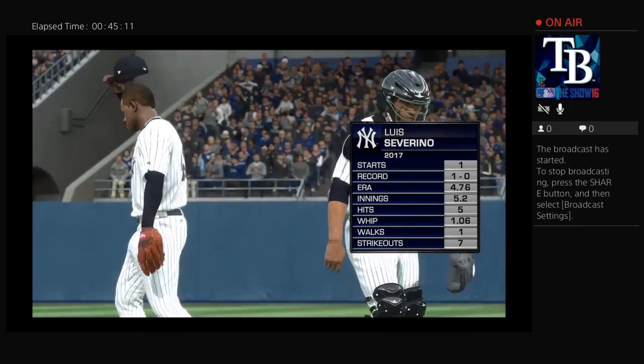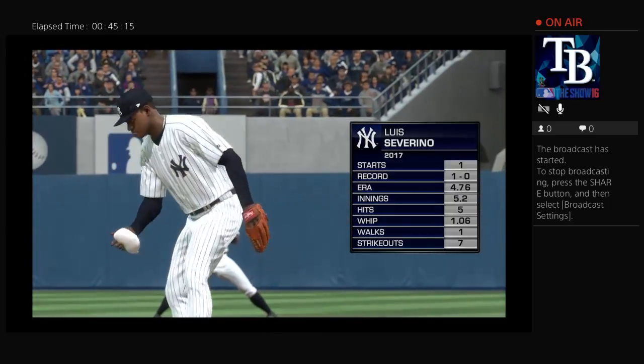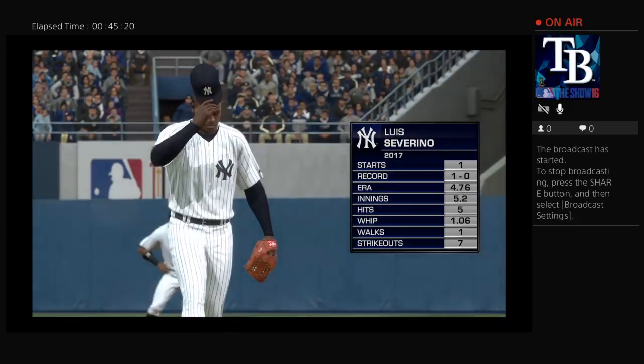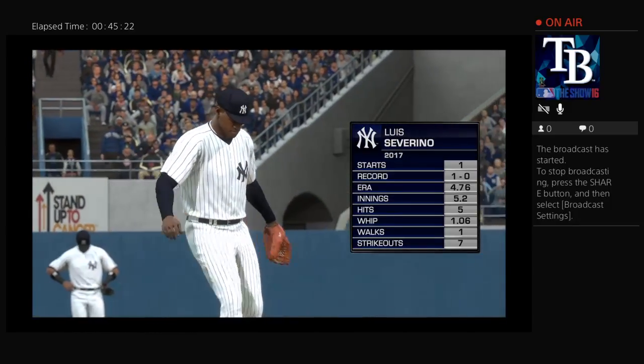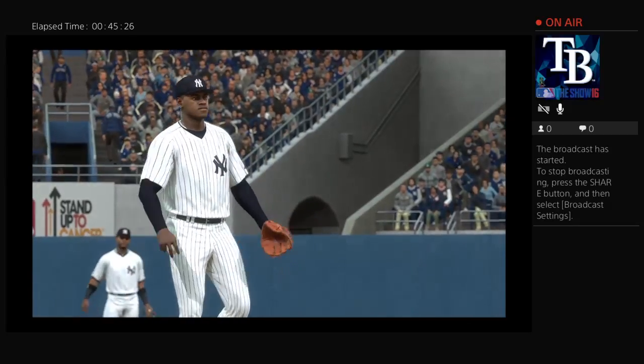Luis Severino will be the starter in this one for the Yankees. What's your take on him, H? Well, Matt, he got his season off to a pretty good start. He got a win his last outing, his first outing of the year, and now he's going for number 2. Let's see if he can back it up with back-to-back good performances.